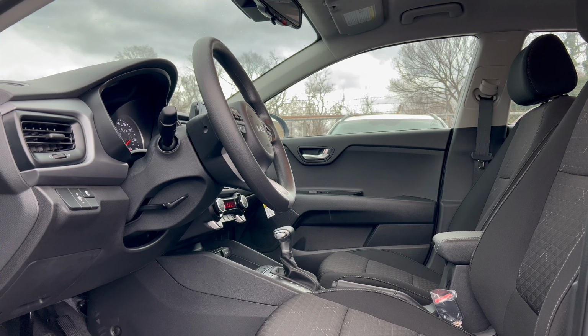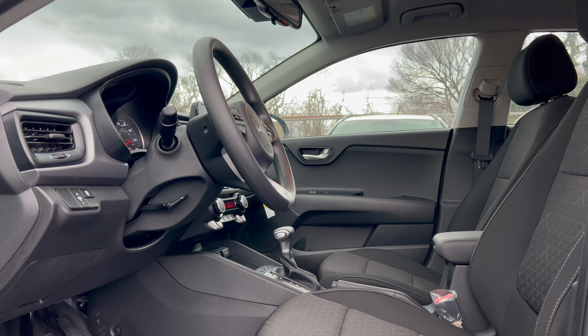Before we get into the interior of this Rio S, you're going to want to know, Mike, I'm loving these little Rios. I'm glad they're still making them for a few more months. But how much am I going to have to pay for one of these with the technology package? Well, here we go. Base price for the 23 Rio S 5-door is $17,690. Now, this one has the technology package for an additional $1,800.